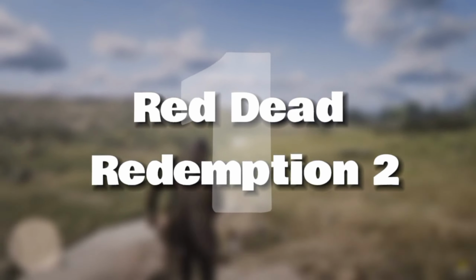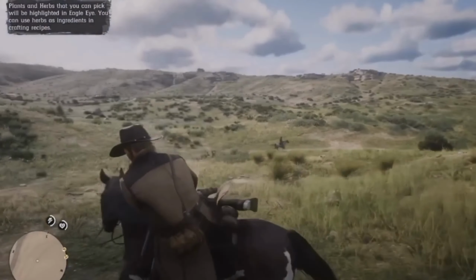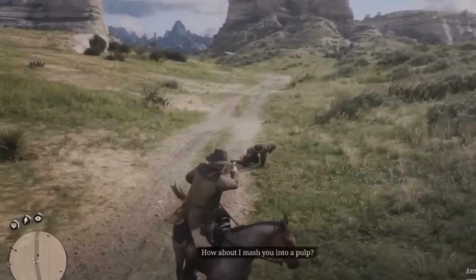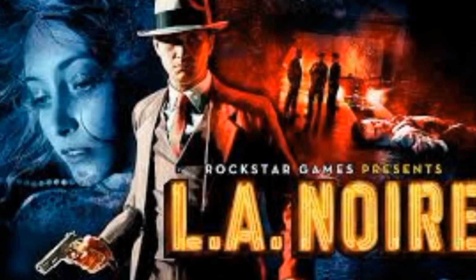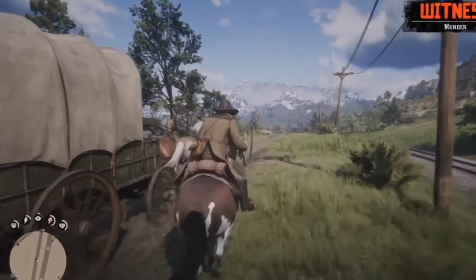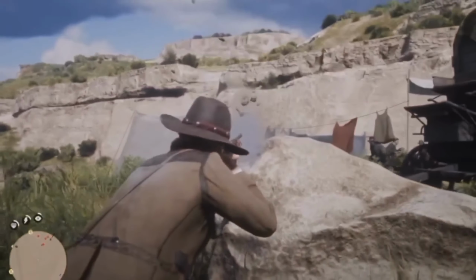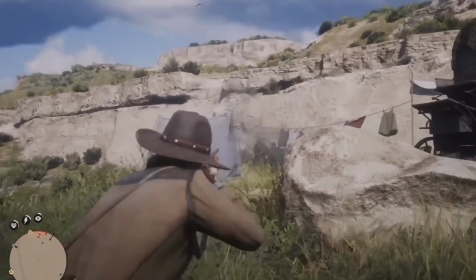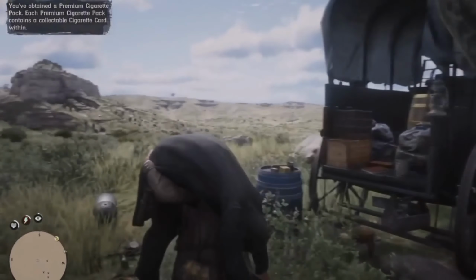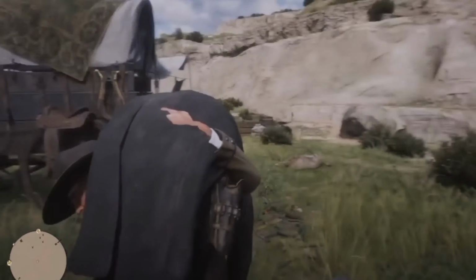Number 1. Red Dead Redemption 2. Red Dead Redemption 2 is arguably the game with the best graphics of all time, although Rockstar's GTA 5 and LA Noire would not be a bad shout either. This game is practically a movie due to how detailed and impressive all the NPCs and landscapes look on both consoles and PC. Not only does every single frame of this adventure look photorealistic, but Red Dead Redemption 2 is also incredibly long, and players will never get tired of the scenery.